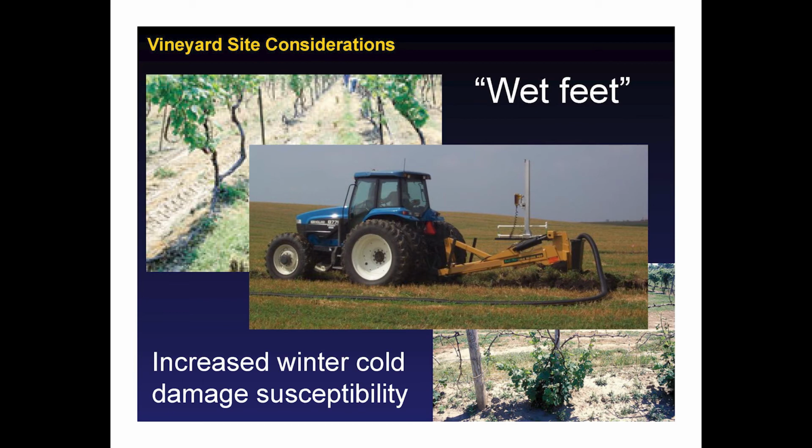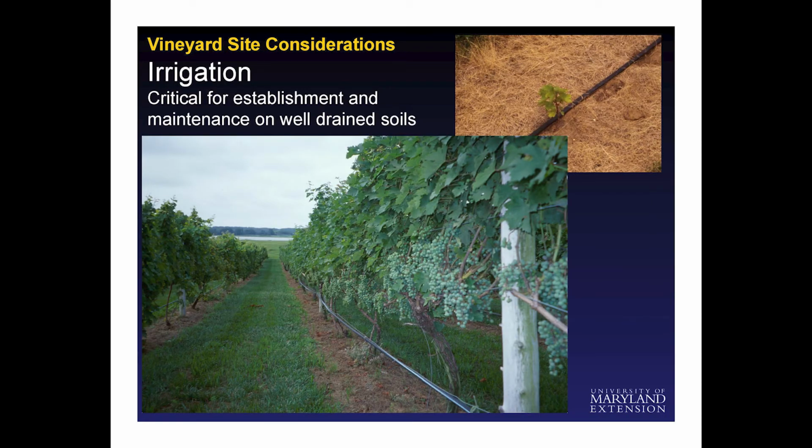Some of these things drain 24/7, 365. You go look at the tube and there's always water running out of them year round. So they can be very effective in draining soils that would be suspect for growing grapes.